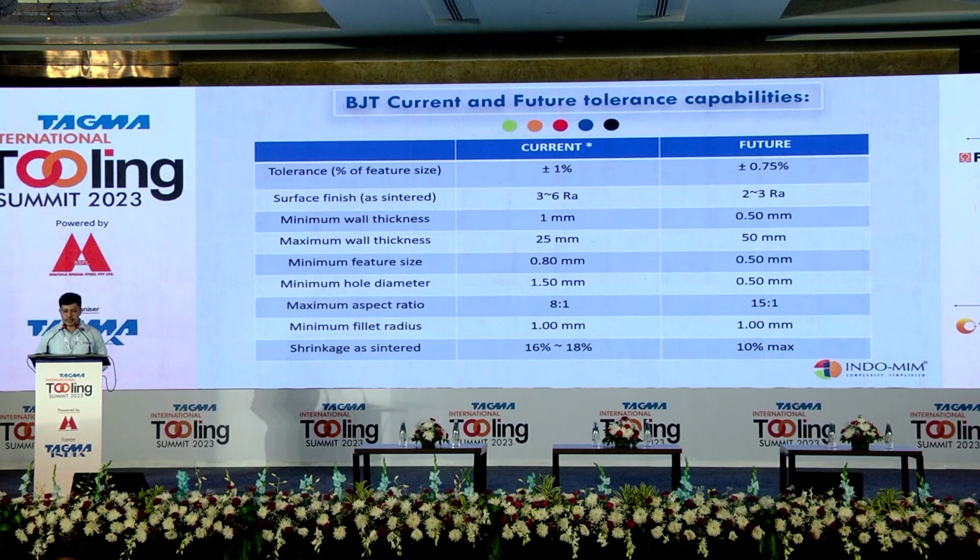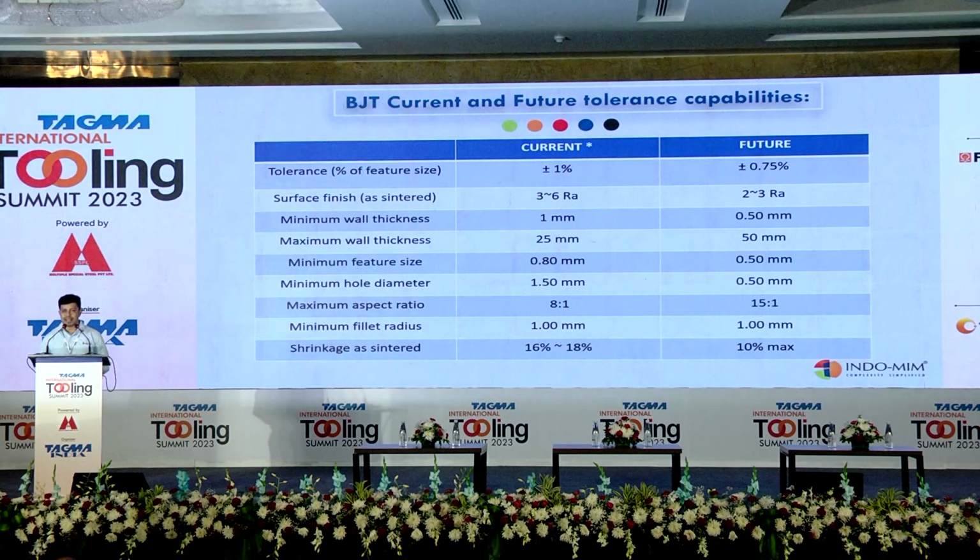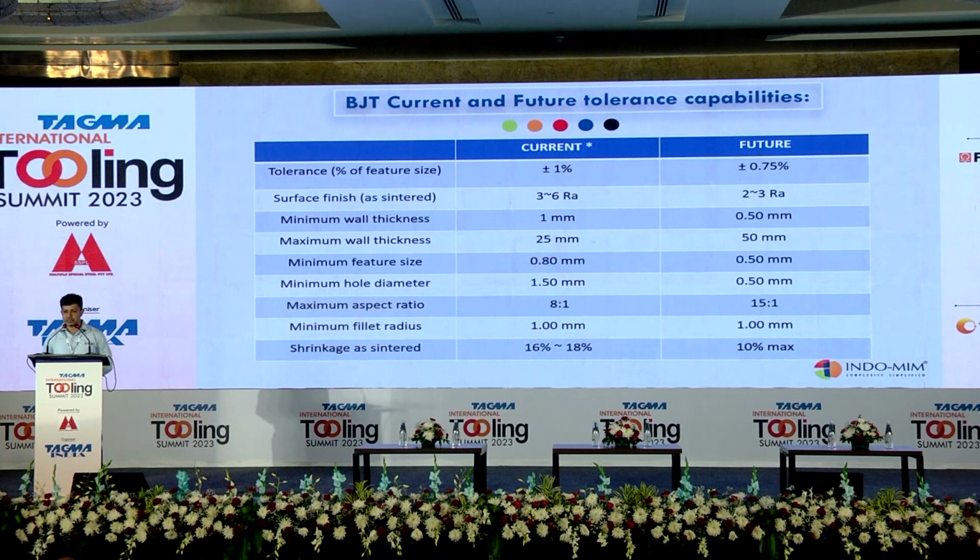The binder jet tolerances are as shown. The tolerances are plus or minus 1%, and in future we are working with different powders, which we will target at plus or minus 0.75%. Also, the drawback as of now is the surface finish. Right now the surface finish we are getting is 2 to 3 Ra, which is not good enough even for sample submission. So we are working on some powders, and we will try to achieve a better surface finish.